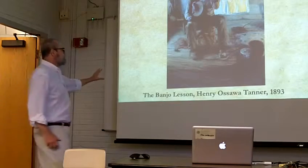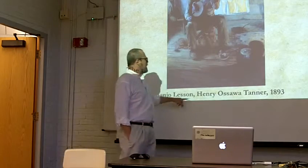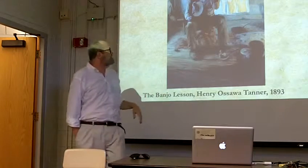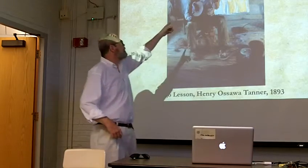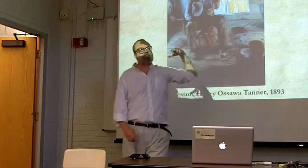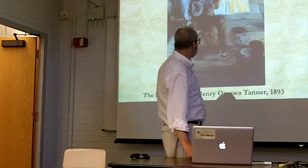There's a very famous painting that everybody sees in this country by Henry Ossawa Tanner. It's called The Banjo Lesson, and it's a very, very famous picture of a man teaching a boy how to play the banjo. And again, we see already by the 1890s, difficult here, frets, fifth string. The structure is already pretty modern.